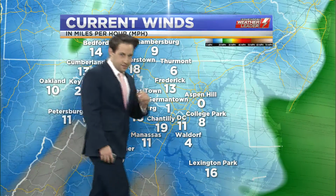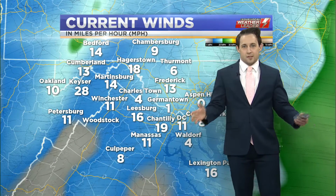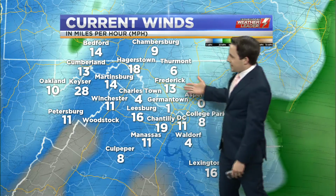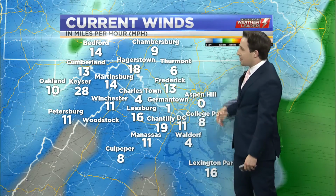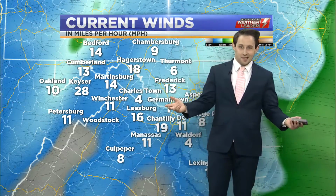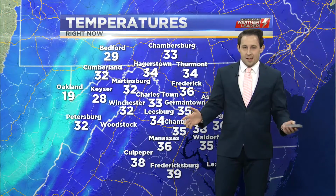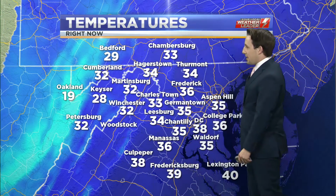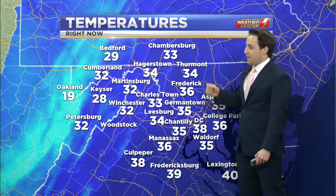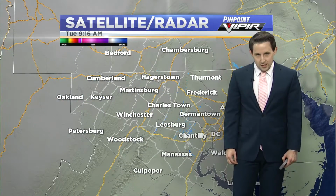Yes, breezy still on this Tuesday. We have lost those very strong wind gusts. Those wrapped up last night, but still steady winds between roughly 15 to 25 miles an hour are ongoing across much of the viewing area. Kaiser is the one exception, where it usually is pretty windy over there in the mountains of West Virginia. But outside of that, it's breezy and still chilly. The air temp is right around the freezing mark for most locations, but you factor in those breezy winds, and we're talking it feeling more like the 20s out there.